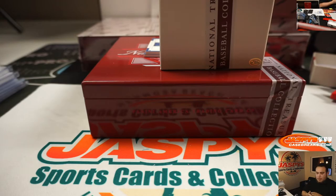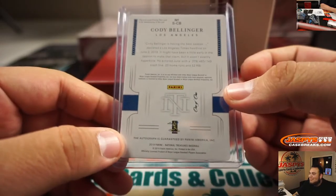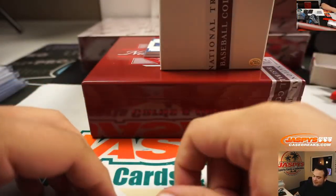Autograph the jersey for you, man. I've done it a handful of times, shockingly. I don't know why people want my autograph, but I'm nothing special.